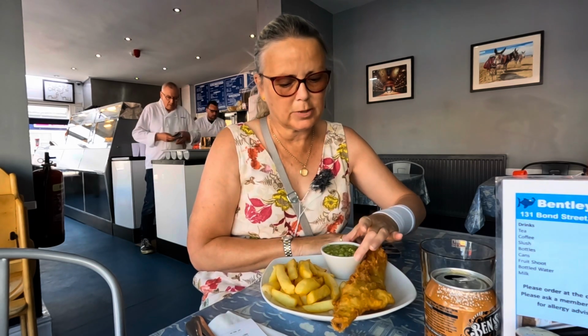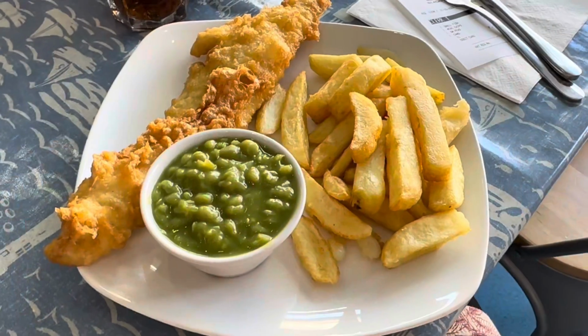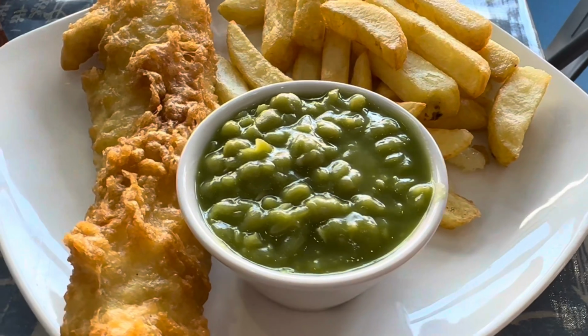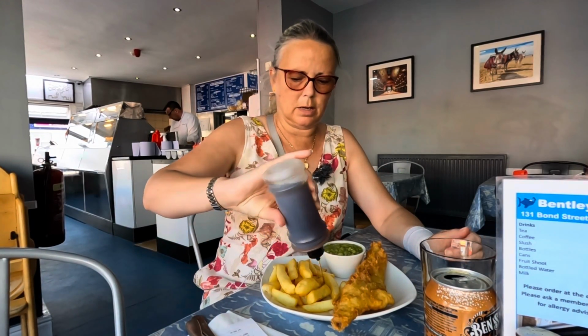So there you go, that's a small fish, a mini chips and a pot of peas. I'm going to take a close-up shot of it for you to look at first. Right, let's begin. We need plenty of vinegar. Thank you.